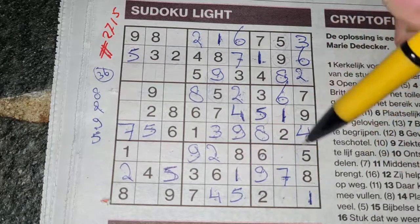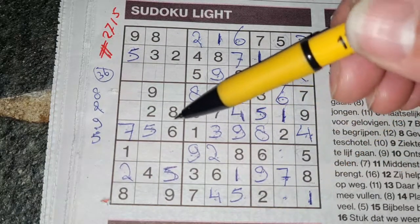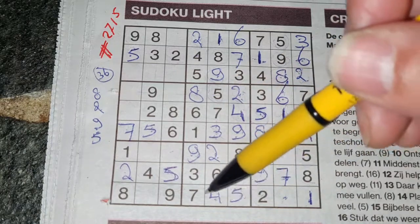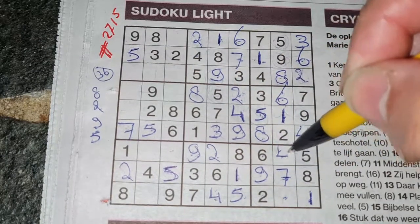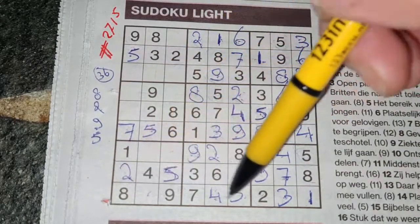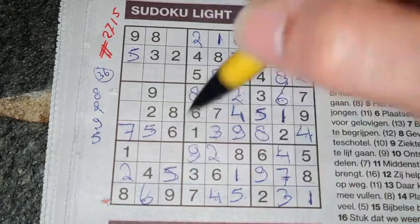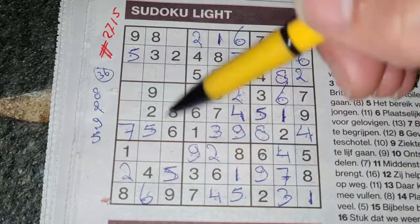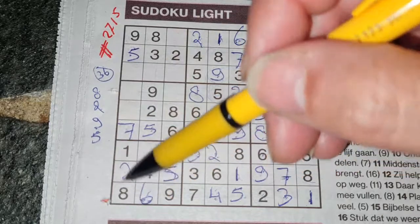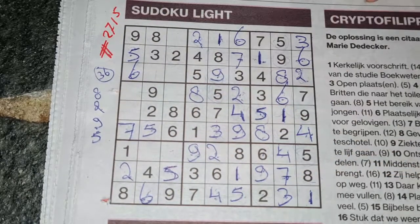Two numbers left in this big square for the numbers 3 and 4. We have a 4 here, no 4 there. 4 should be here and a 3 goes there. All right. One number left in the last row for the number 6. All right. 6 in this third column, 6 in the second column. So in the first column, the only place for the 6 should be there.